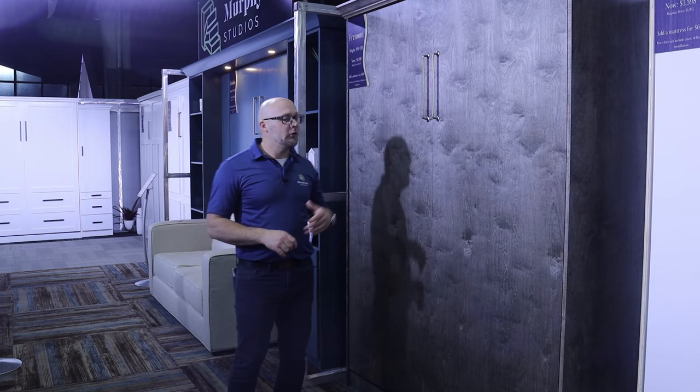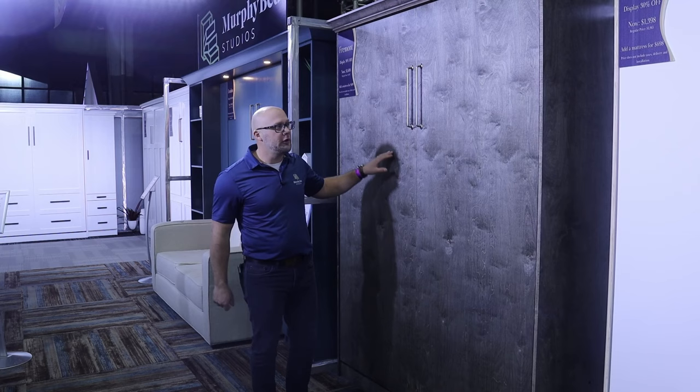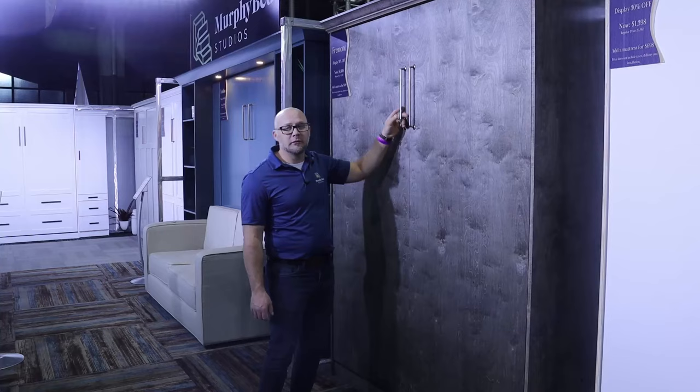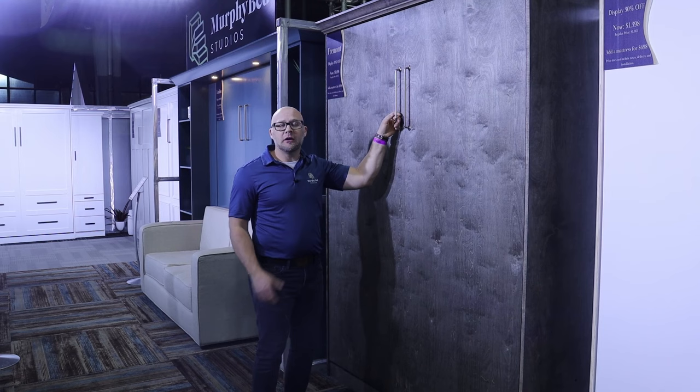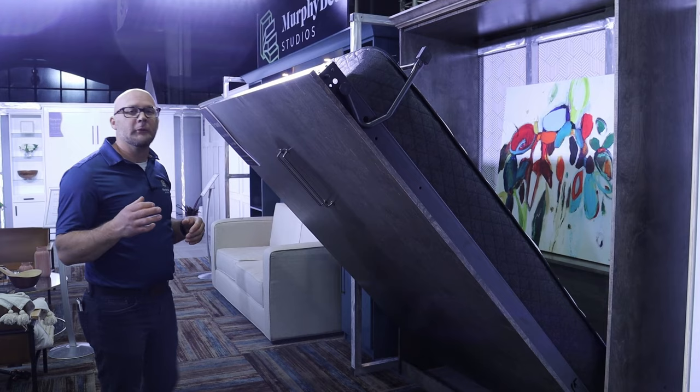So this specific one is stained in Driftwood, is the name of it, made by Sherwin Williams. It does have a traditional crown molding, and you do have options of handles. Here we installed our traditional satin nickel handles, and just like all of our other beds, it does open the same way. As you're pulling it, it is spring loaded and it's balanced, so it's not gonna fall on you if you add enough springs and don't have too many springs.